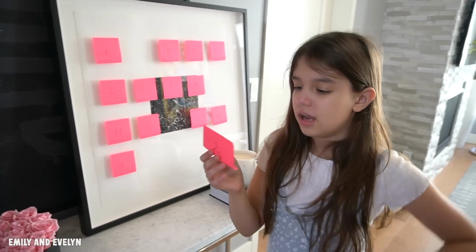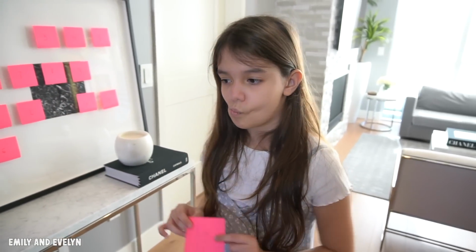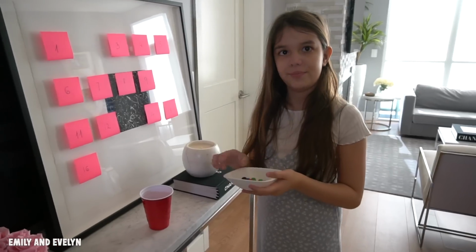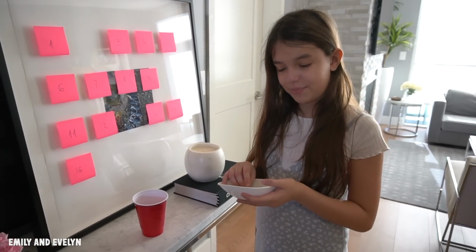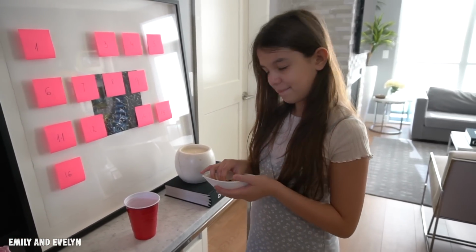Let's see which challenge it is. Throw M&Ms into a cup. How far is the cup? Far enough for it not to be very easy. So you have 7 seconds to throw at least one M&M into the cup. Okay, Emily, you got your M&Ms and you got your cup. You have only 7 seconds. At least one M&M has to make it into the cup.